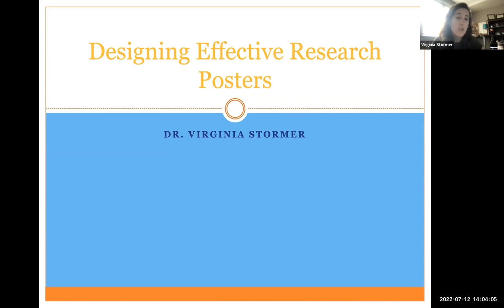Effective research posters do a couple of things. They tell your story all on its own, the whole story of your research from the beginning to the end. And so we're going to think today about how can you do that in a really effective way visually. I think it's a fun medium, but it's different if you've not done it before. It looks really different than a traditional research paper or essay because of the visual components and because of the limited amount of space that you have.